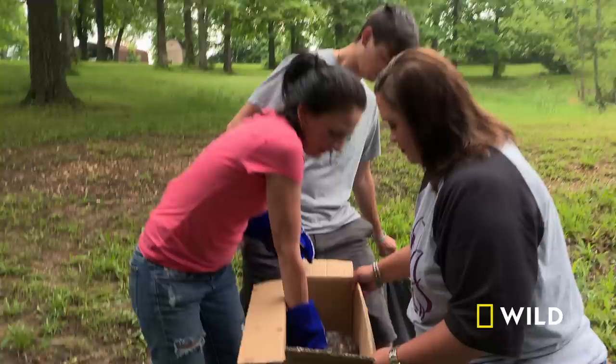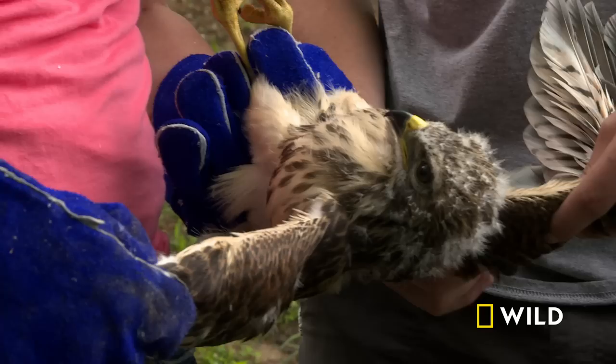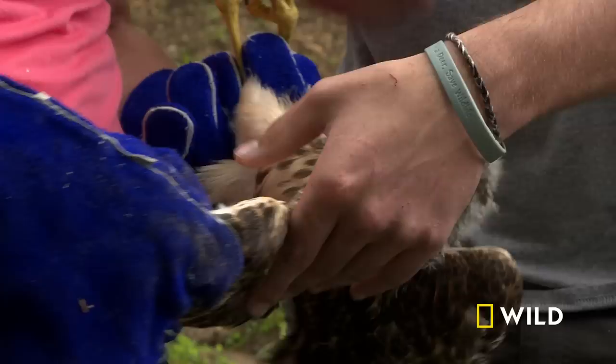Oh, you're adorable. He looks good. He doesn't look like he has any head trauma. Good. His legs feel good. Everything feels normal to me. He's like, I'm just still a baby. Thankfully, he does have some of his primary feathers. So he didn't just plummet to the ground and go plop. He actually kind of fell with style.